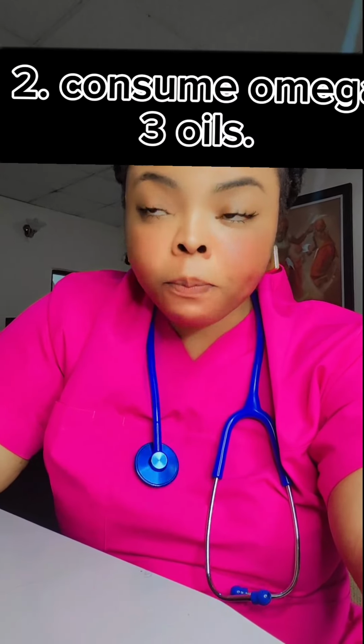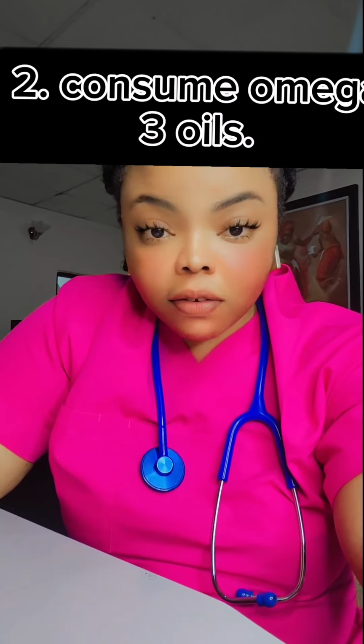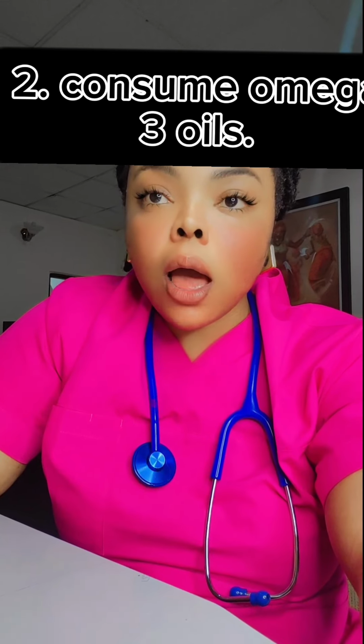As you're eating this proteinous food, please be aware of the kind of fat that you are eating. You have to eat the good kind of fat. Like you have to take omega-3 fats. Omega-3 fat can be found in fish oil. Take more fish.